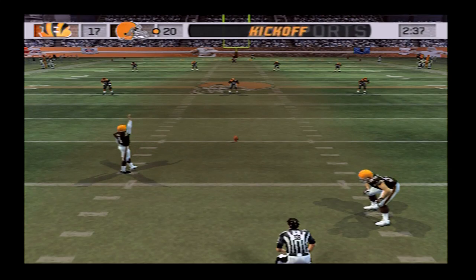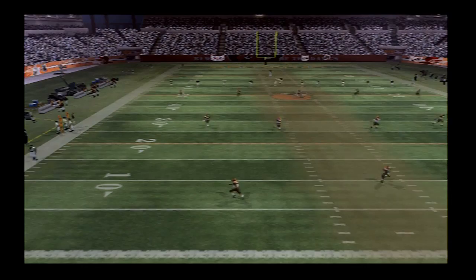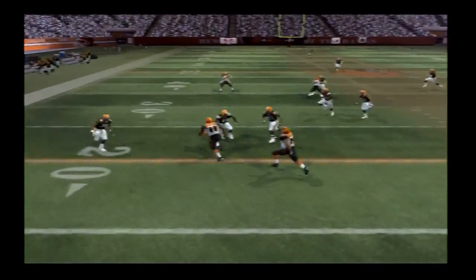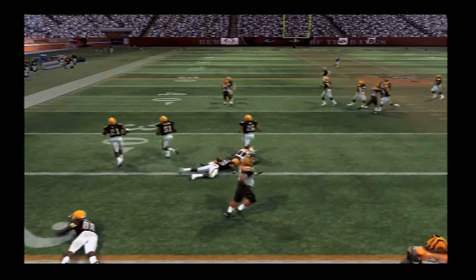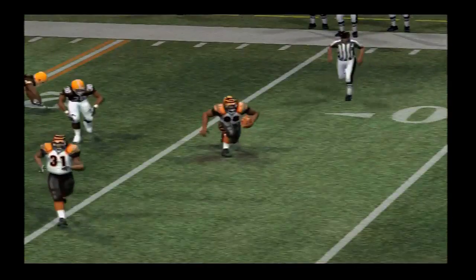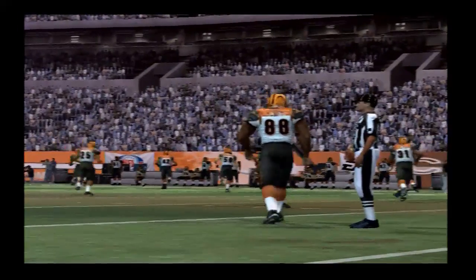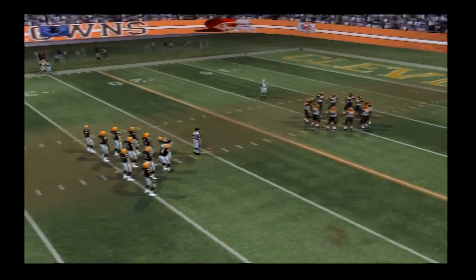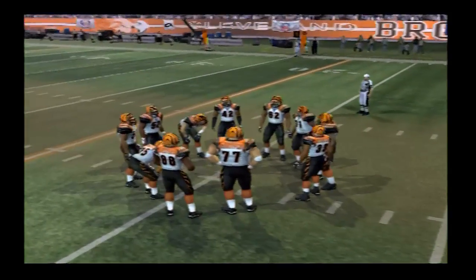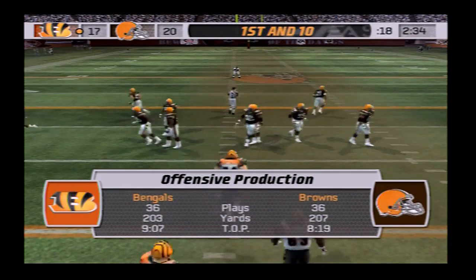Dawson comes in to kick off. From the 8-yard line. Missed. Cincinnati is trying to take the lead on this drive as they take over. So they have first and 10 here.